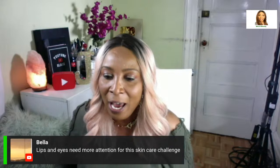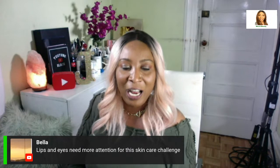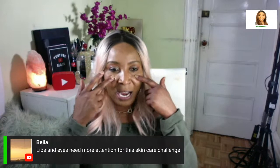And that is Hempress Bella: lips and eyes need more attention for this skincare challenge. Yes, yes, yes. It's all about cleaning the areas under the eyes so that your eye cream or your eye serum can work on the skin.